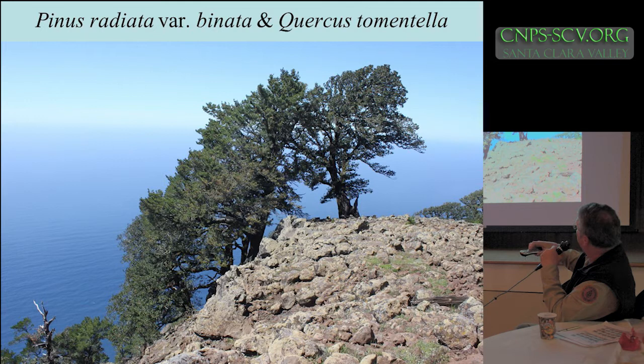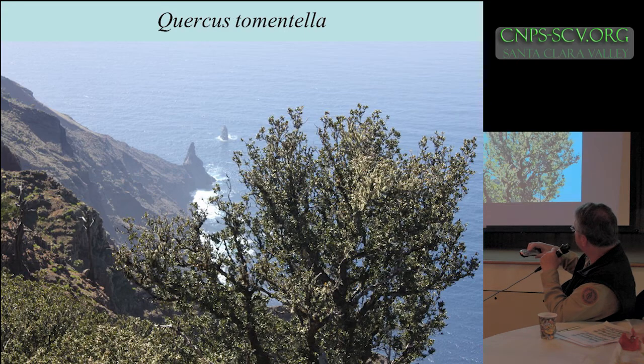There are some of the oaks. Again, most of the soil's been washed away, so we didn't see any natural regeneration happening of the oaks. So they're probably going to need more intervention. And again, that north slope is extremely steep. And it was very windy.